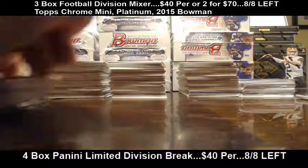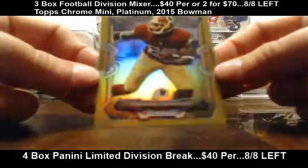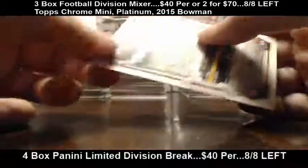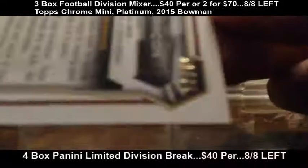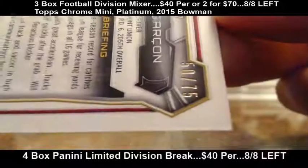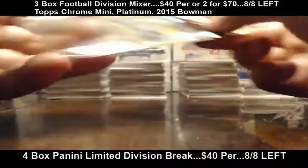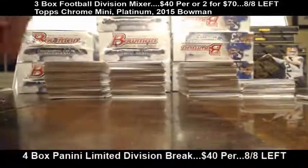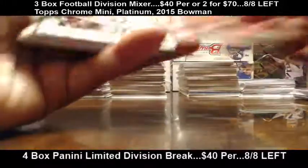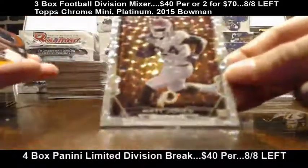All right, here we go. Right after that, got a gold paper, Pierre Garçon. Gold paper out of 75. 50 of 75. Garçon for the Skins. We got a Matt Jones silver ice. Matt Jones.